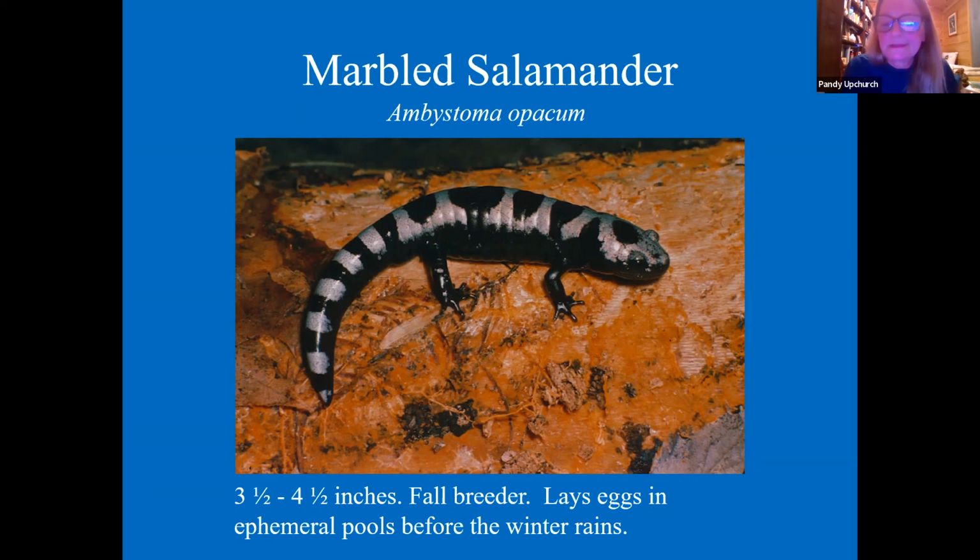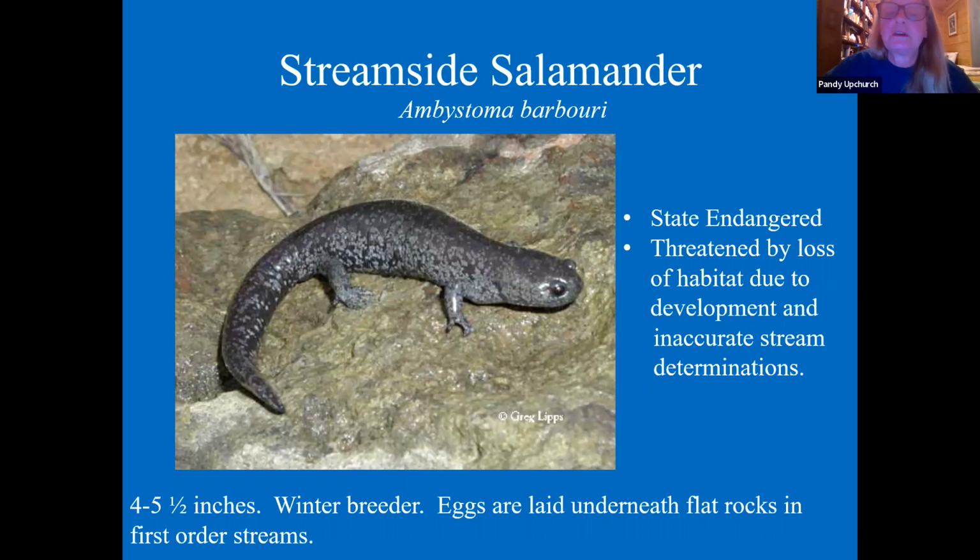Now, the reason I know that is because it happens a lot of times during the TEEA conference when they used to have it. The third week in September. So you'll start marking your calendar with some of these events as time goes on. But these guys are 3.5 to 4.5 inches in length, total length. Fall breeder. Here's another winter breeder, the streamside salamander.